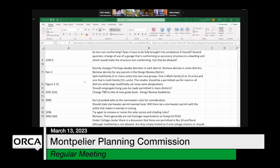This was one we talked about last time. So the figure 215, that is the use chart. So maybe we should split multifamily into two groups. It's currently five or more as multifamily, but maybe we should have one as multifamily 5 to 14, and another one that's multifamily 15 or more. And then the smaller one could be a permitted use for most or all districts, while the large one can keep the same designation.